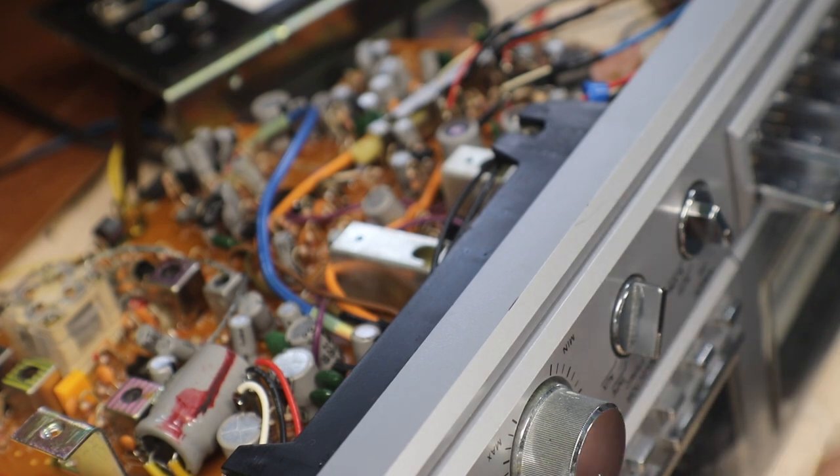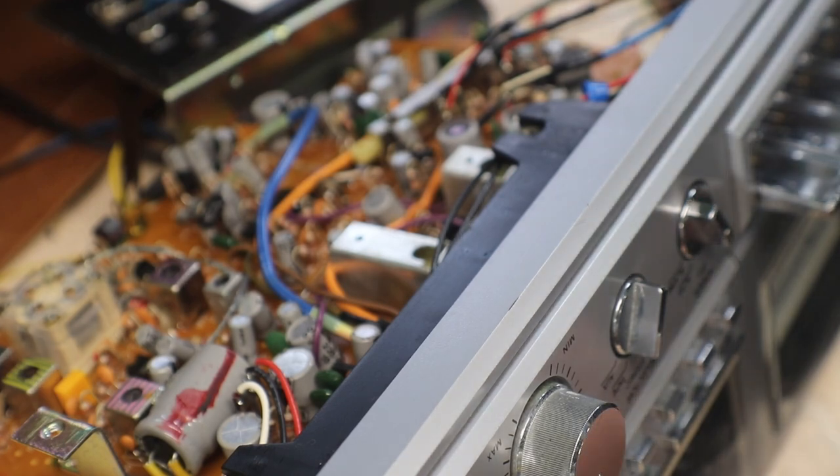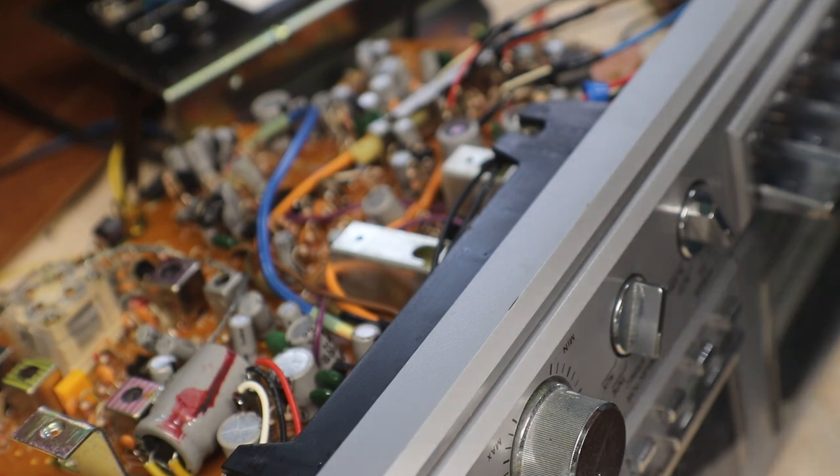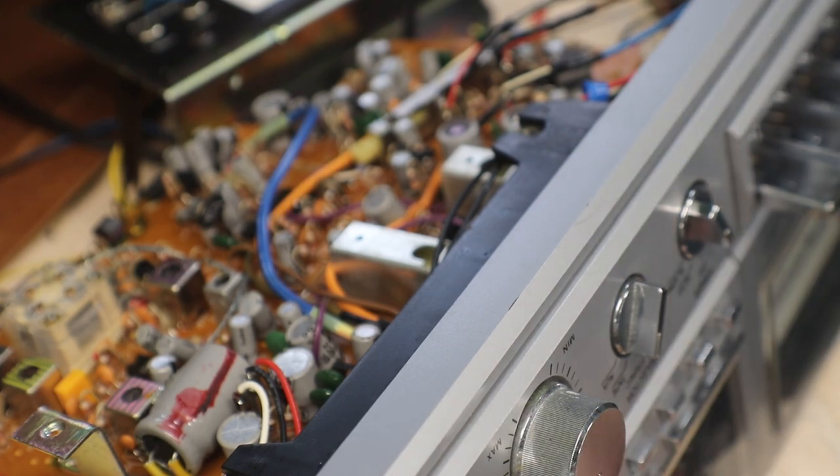It seems like it's running a little sluggish. It could be because it's just cold out here, or it could be because I need to oil up a few spots and get some stuff cleaned up. So I'll go ahead and do that. You've seen me clean the heads and the pinch roller before, so I don't think I have to bore you with that again. I'll get it oiled and cleaned up, and then we'll get her put back together.